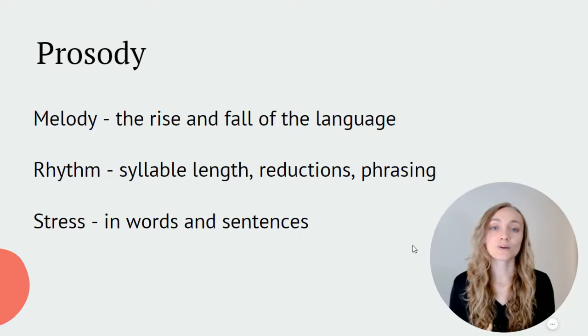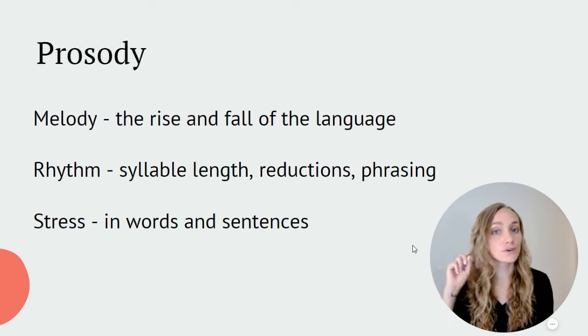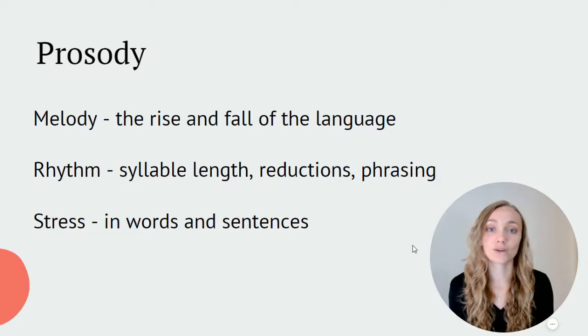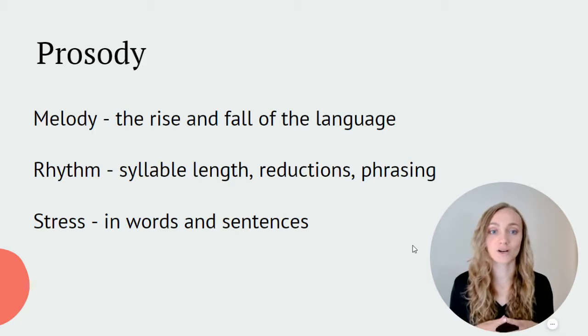With rhythm, we're going to be explaining things regarding syllable length, reductions, like I mentioned before, and phrasing. So how do we group different thoughts together, and how can I listen for those groups to be able to understand better what people are telling me? And we're going to be talking about stress in words and sentences. So what is stress? How do we use it? Where do we need to listen for it so that we can make sure we're understanding people to the best of our ability? Okay?